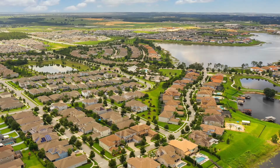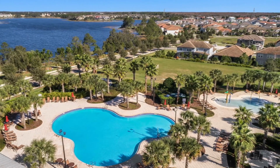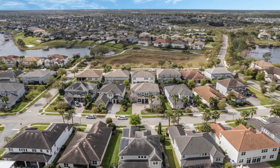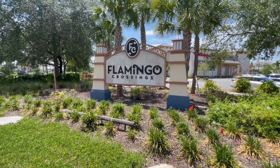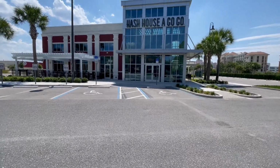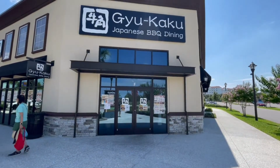Now let's head on down to the south half of Winter Garden, where you, my friends, are going to find a completely different vibe. By contrast with some of the historic homes in the north, Hamlin is a newer community that boasts modern amenities, beautiful homes, and a bustling town center. And there's more to come. The new shopping build-out at Flamingo Crossing is set to bring even more retail and dining options to the area, making it a major attraction.